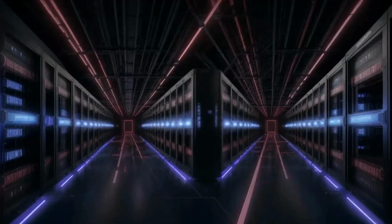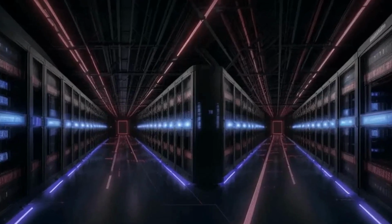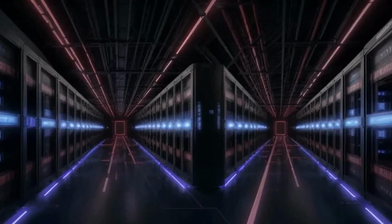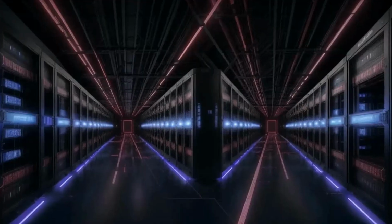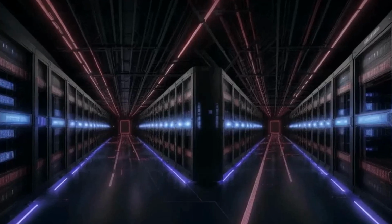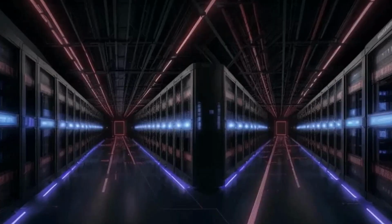We dive into how this new protocol, deployed on Stargate and Microsoft Fairwater clusters, uses packet spraying and SRv6 routing to fight network congestion and link failures, showing how efficiency is now the ultimate capital strategy for training massive models.